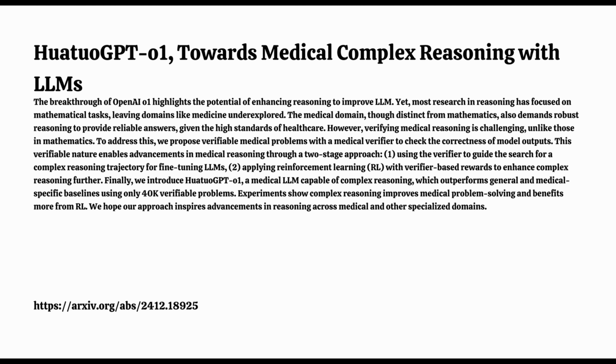Okay, it breaks down its reasoning so we can actually follow it. I see. And that makes it a lot more trustworthy, right? Right, especially in medicine, because it's not just about the diagnosis itself. It's about understanding why. Exactly. Why did the AI come to this conclusion? What were the steps involved?